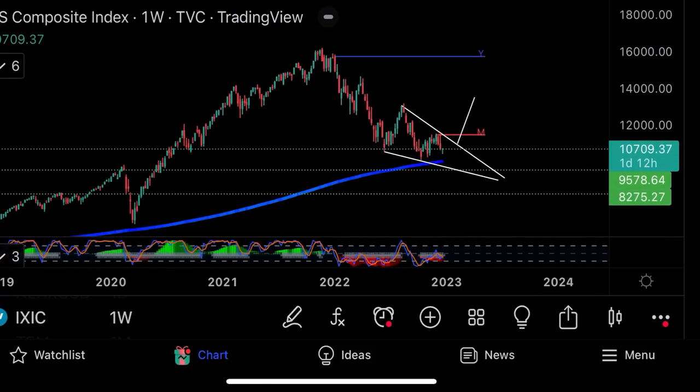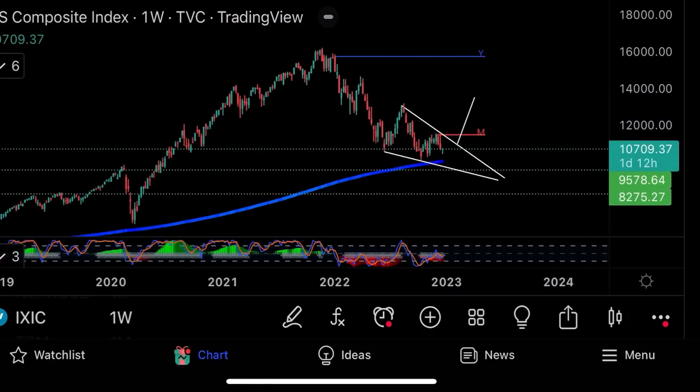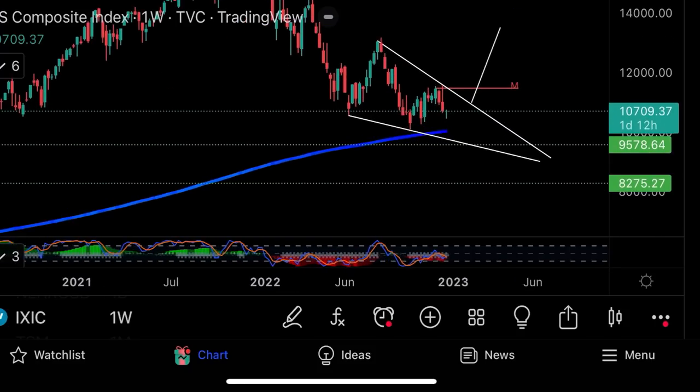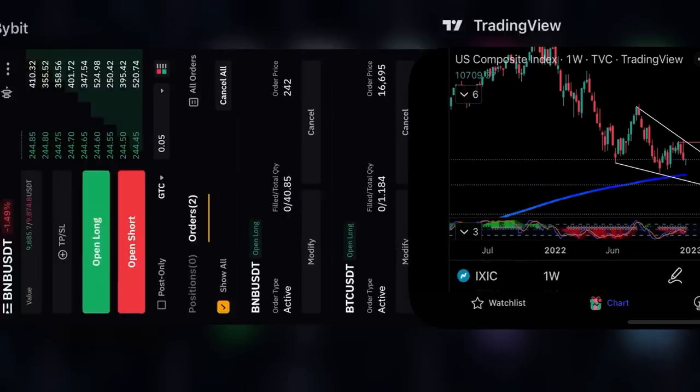Could have a big bounce back on the Nasdaq like we did in August where we went all the way back to 13,000. So that's a 30% drop from there, which is interesting. That's for the Nasdaq. So that's what's happening in the markets.